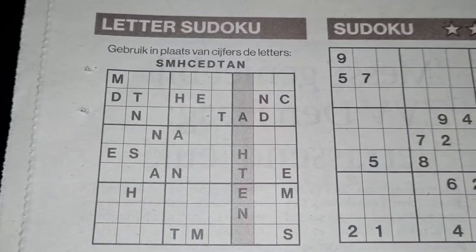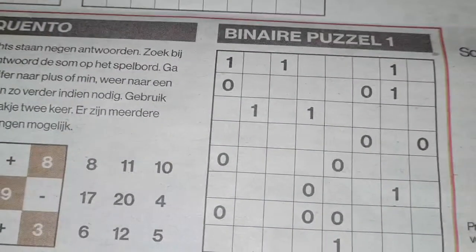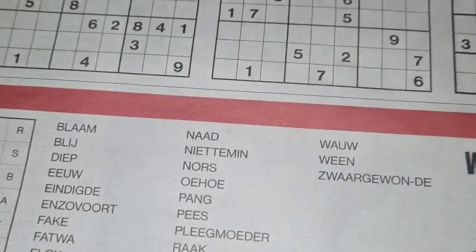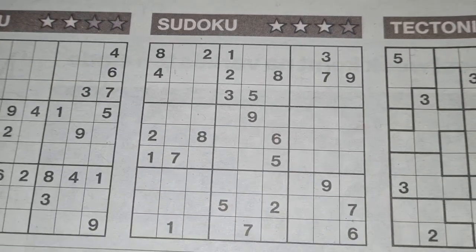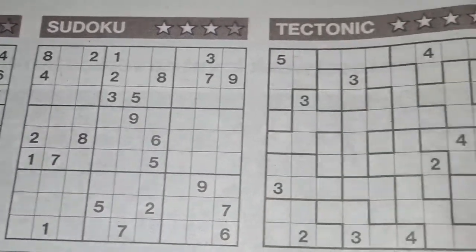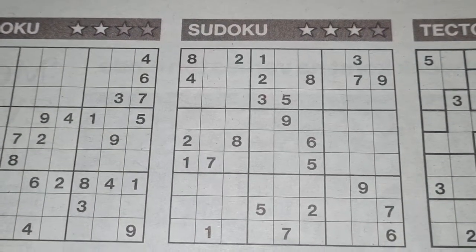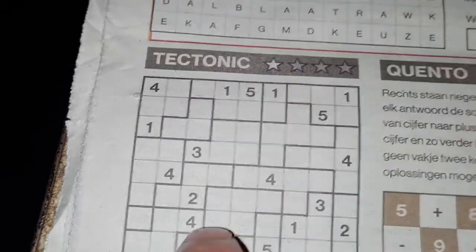We have here in this additional 6 extra puzzles: the letter Sudoku, the 2-star Sudoku, the 3-star Sudoku, Tectonic with 4 stars, Tectonic with 1 star, and a binary puzzle. Total 6 puzzles in this additional. I will do 3 of them today: the 3 stars, the Tectonic, and a binary. Tomorrow on Sunday we don't receive any newspaper, so I will do the rest of the puzzles: the letter Sudoku, the 2 stars, and the Tectonic with 1 star.